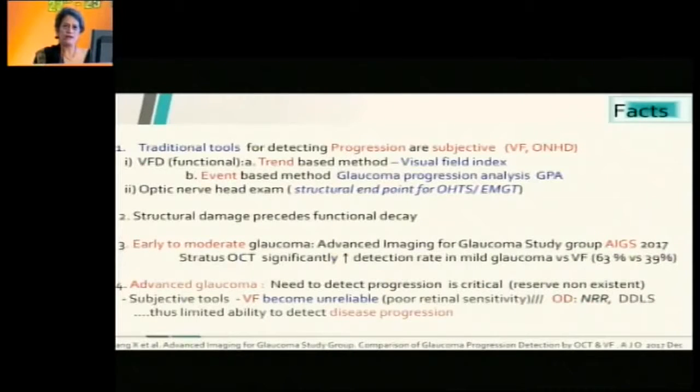And the tools, as we said, are very subjective. Visual field becomes even more unreliable because poor retinal sensitivity makes it unreliable. Optic nerve disc, already if you have a 0.9 cupping, you don't have much reserve depth for the clock hours, how many clock hours are gone as per DDLS scale. So therefore, these tools have limited ability to detect disease progression.